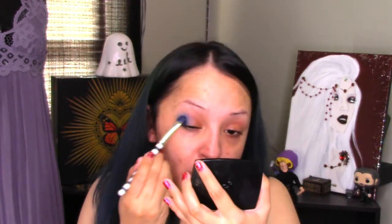So we're going to use maybe the little baby palette and of course my big palette, because I wanted to use both. We'll see how that works out. But yeah, what I do is I place it and then I kind of blend it out with my finger just so that I have a base to go with. And then what I'll do is I'll grab the palette and we're going to apply the dark blue. So we're going to go ahead and apply the dark blue to the outer corner to build our eye look.